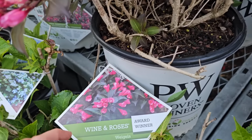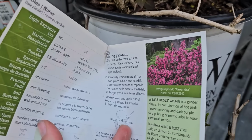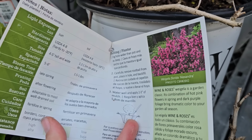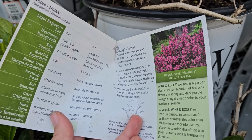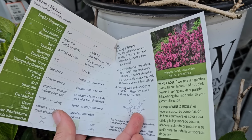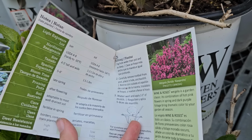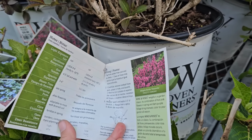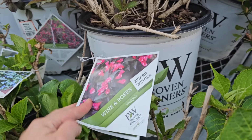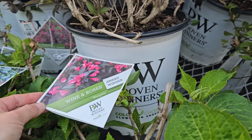It says it's an award winner. Look at that when it's loaded with blooms. Isn't that beautiful? So this one here gets to be 4 to 5 feet tall and wide, and I would say that that's true. Mine's been planted for about 4 or 5 years now, and it is about that size, and it blooms in late spring. Hardy in USDA growing zones 4 through 8. And these containers here are $29.98 for a number 2.